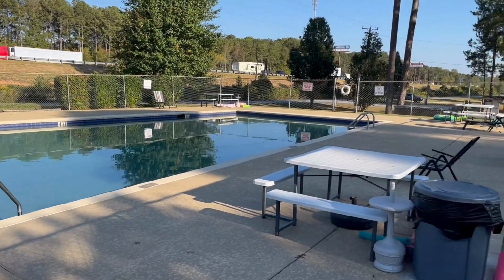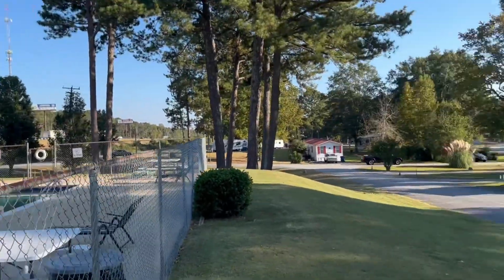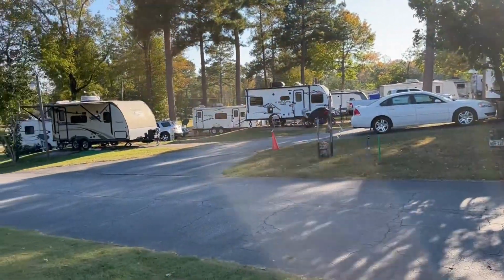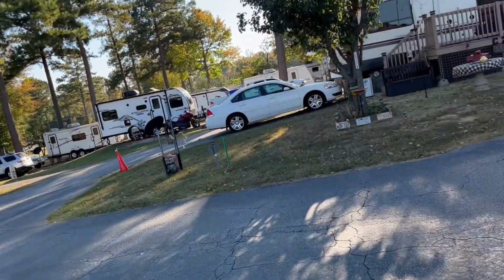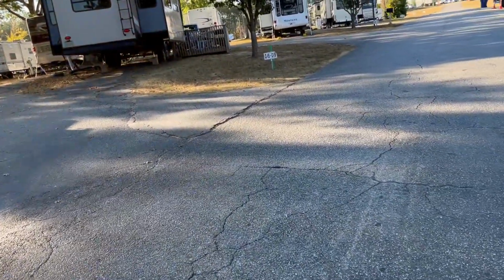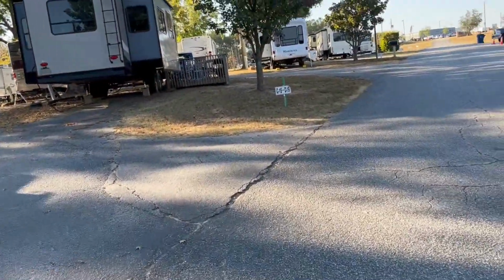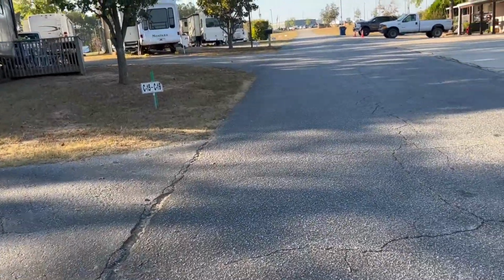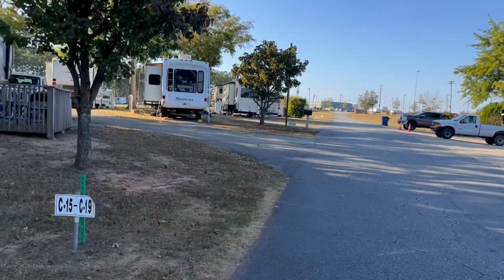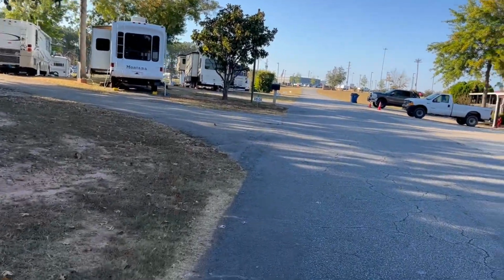So we decided to stay here for a total of 2 weeks. The sites here, they have a lot more room. There are some that have a whole bunch of shade trees and stuff. Ours does not have the shade trees, but it is very reasonably priced.